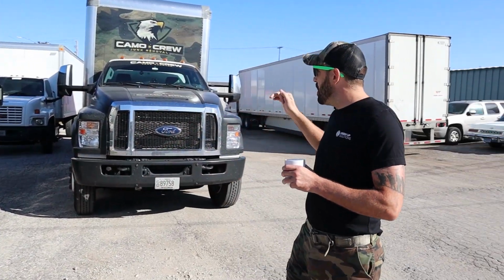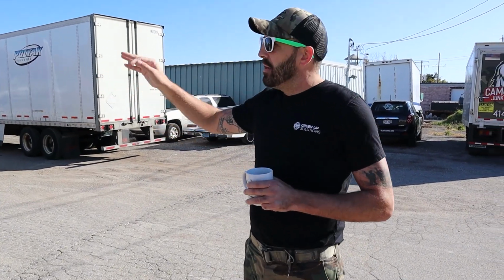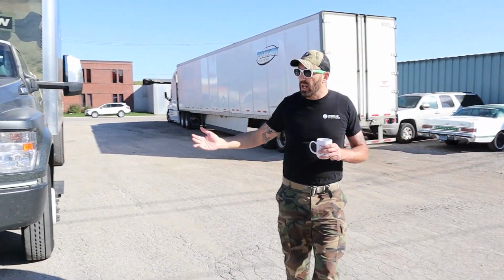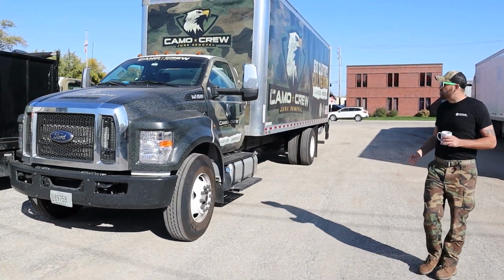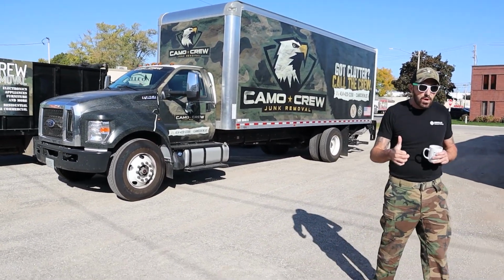The workhorse for our company is our 24-foot box trucks. This is one truck. We have 3 of these box trucks. This is our newest one. It's a Ford F750 with the lift gate. This is the truck that the guys absolutely love. Get a picture of that fucking truck. It's got the new logos, it's got the new wrap, it's badass looking, it's the safest truck with the lift gate, it's the best truck the guys love using.